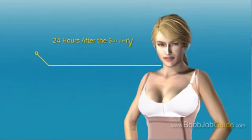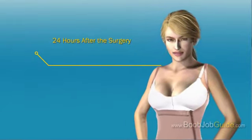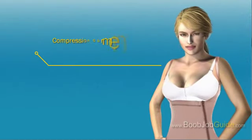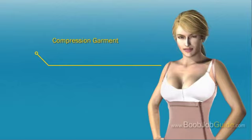24 hours after the surgery. The surgeon will apply a bandage or compression garment after the surgery. These will help support your breasts during recovery and keep the implants in place as the surrounding breast tissues heal.